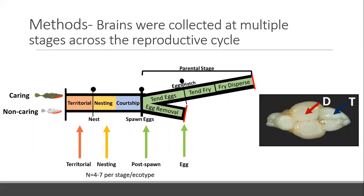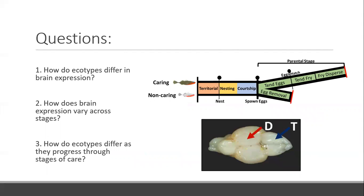And I too sequenced the diencephalon and telencephalon regions of the brain. The telencephalon includes regions like the hypothalamus, diencephalon includes regions like the hippocampus and amygdala, and I sequenced them as well with RNA-seq. And we have a couple of questions about this data set.